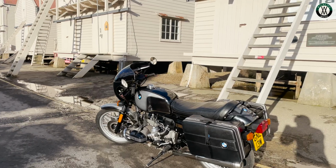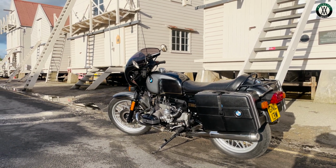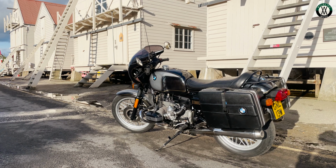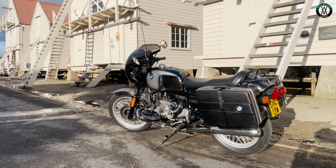It was back in November last year I bought this bike. It cost about $4,500. It's a 1981 R100CS. It's actually my birth year bike. And it is a bit of a throwback machine in some ways.